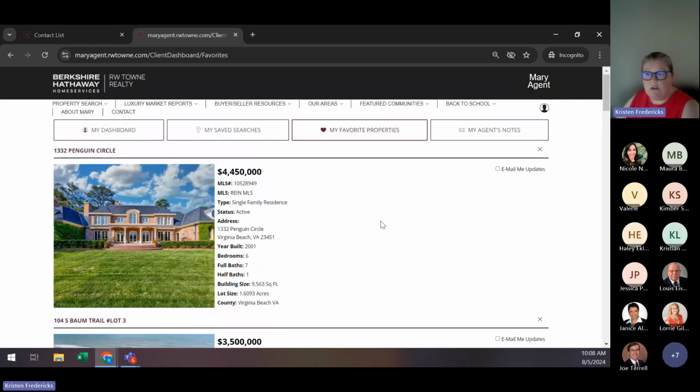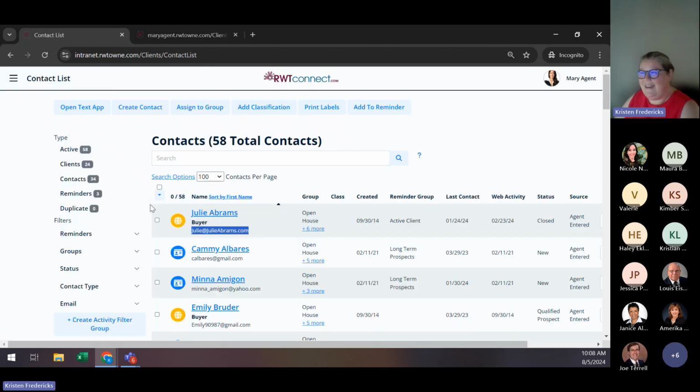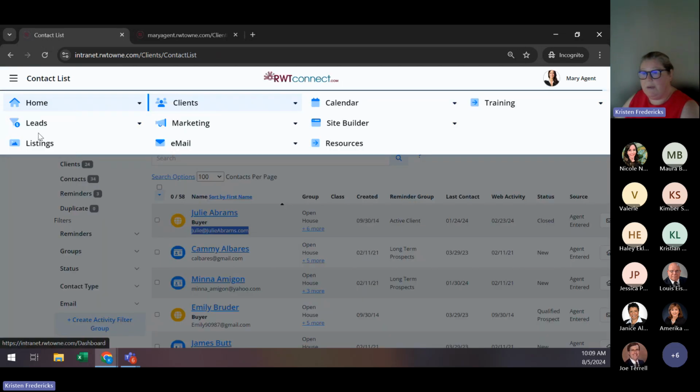So it's a really interactive, great dashboard for your clients to be able to use, and to also just have a place to not only communicate with you, but also have all their different saved options, their saved searches and their favorite properties in one place. So let's go ahead and start showing you guys how you can set one of these up. I'm actually going to start with a different client over here. So I'm logged into RWT Connect, and I'm actually going to go back to my dashboard so we can start from the beginning.